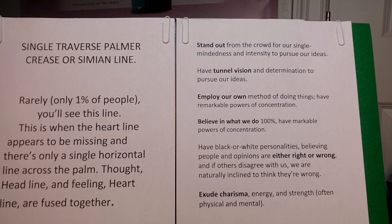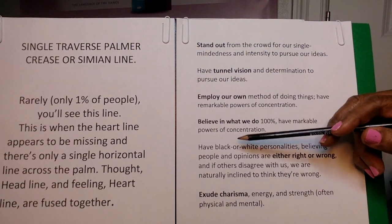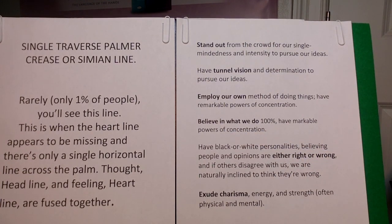They employ their own method of doing things and have remarkable powers of concentration. And unfortunately, they do not always realize their potential. So if you have a Simian line, you have tremendous potential. So just go for it. Okay. Anyway, let's go on. They believe in what they do 100%. They have remarkable powers of concentration.